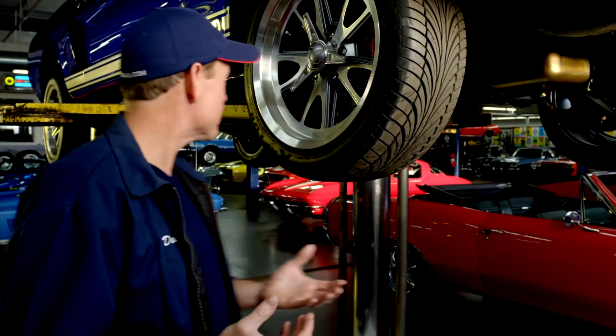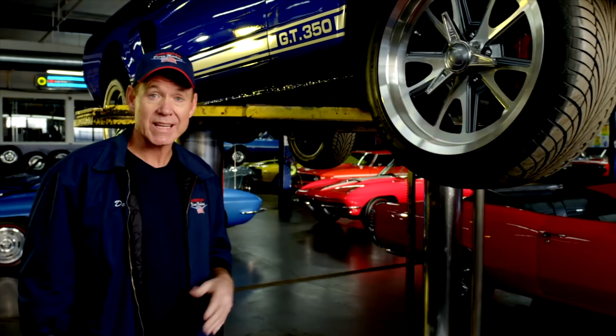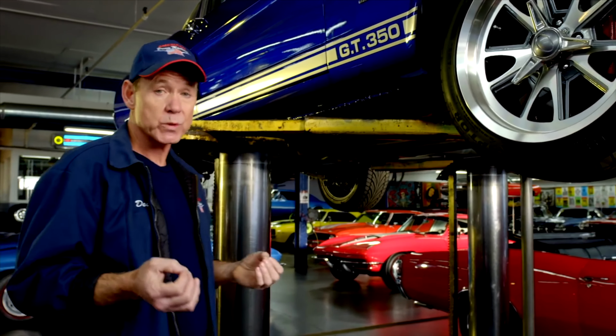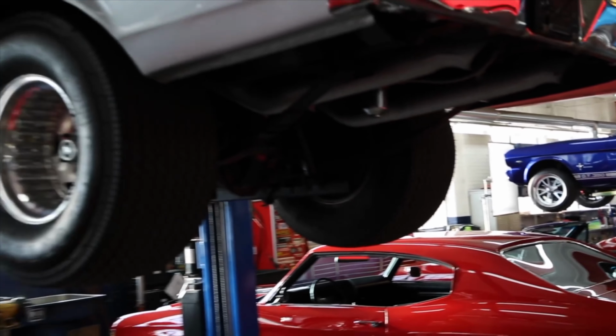Better questions in regards to rust would be, are there rust issues with the cars? Have any panels been replaced? Are the frame rails intact? Are the bottom pinch welds of the rockers and the doors and the quarters intact from the factory, or have they been replaced? Has the car had any accidents where panels have been replaced and Bondo has been used? Those are really good questions to determine how original the body structure of the car is.